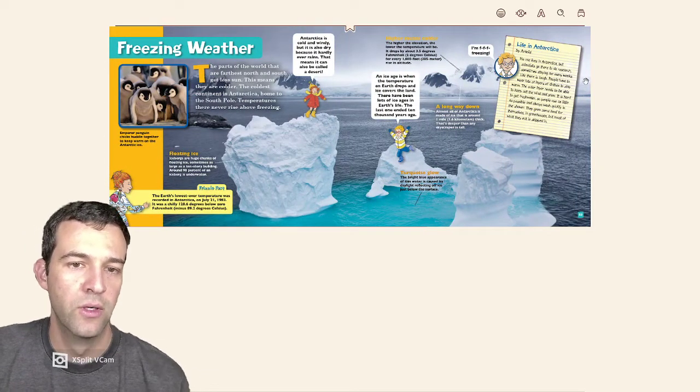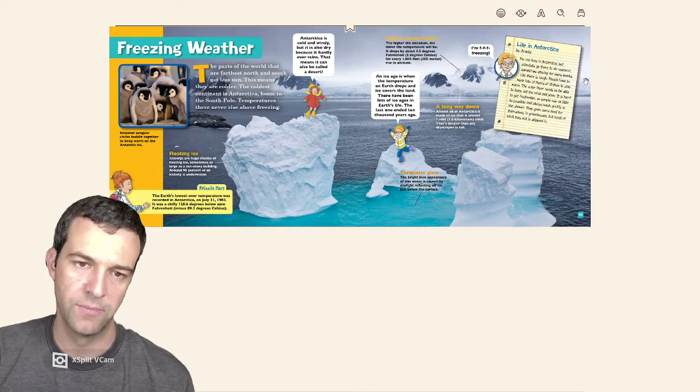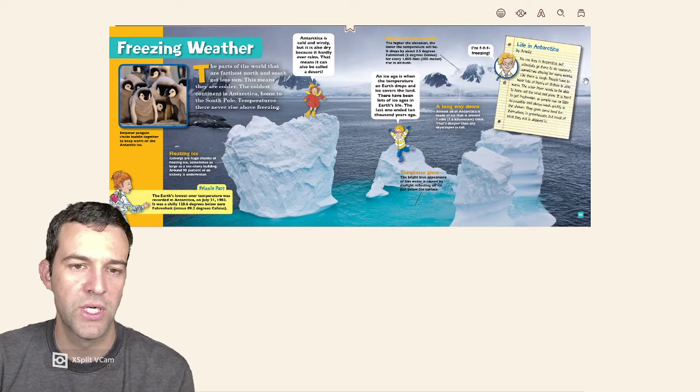Freezing weather. The parts of the world that are the farthest north and south get less sun. This means that they are colder. The coldest continent is Antarctica, home to the South Pole. Temperatures there never rise above freezing.